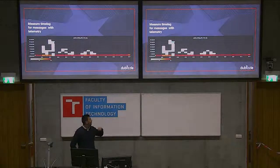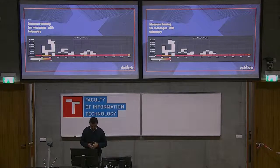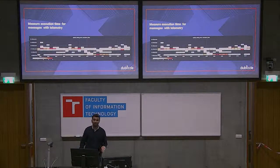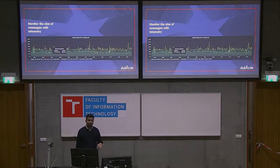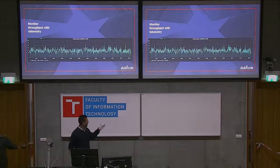Telemetry out of the box provides us the ability to see the time lag for the messages. Time lag is basically the consumed time minus the time at which the message was produced. Then you can monitor the execution time: after the message has been consumed, how much time did it take to get processed? You can monitor the size of messages. There have been instances where our consumers were acting weird because of the heavy size of messages, or the consumer just crashed because it didn't have enough memory to process that message. So we integrated the ability to see the message size. If the message is stuck because of lack of memory, we can vertically scale the consumer and let the message flow. We can also monitor the throughput, as it's also very important.